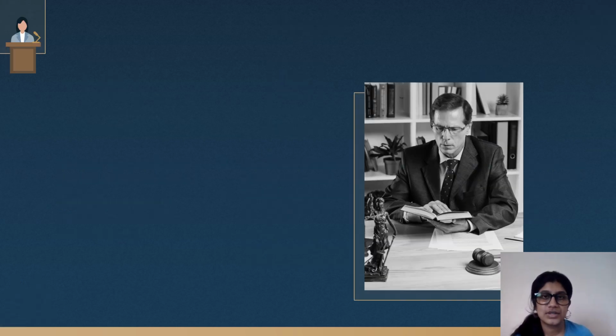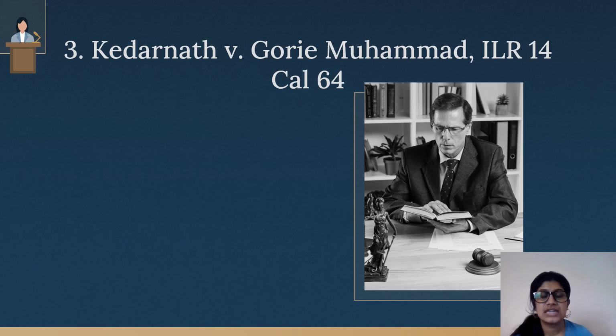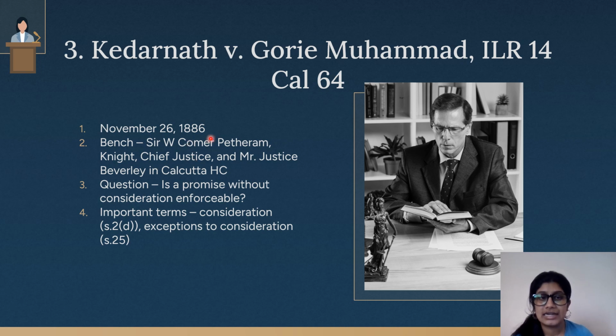Now let's look at the third case. This is Kedarnath versus Gori Muhammad, and this was a Calcutta High Court case in the year 1886. It was a three-judge bench, and this talked about a promise without consideration and whether or not a promise without consideration is enforceable. So we have to look at the meaning of consideration, which is a quid pro quo.